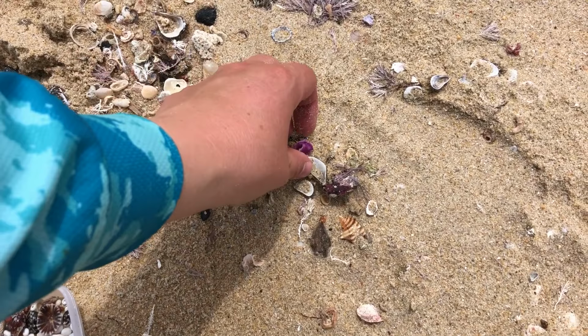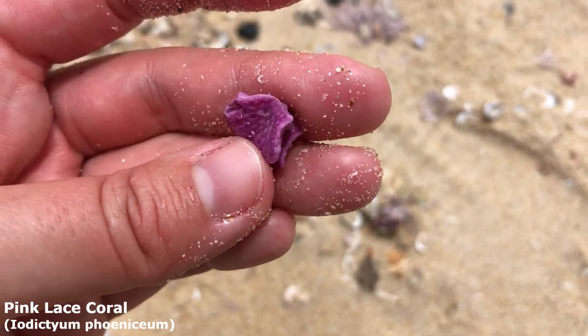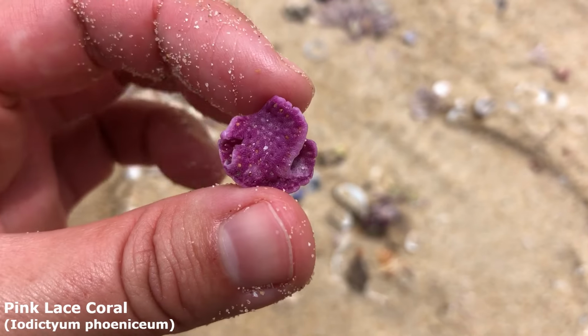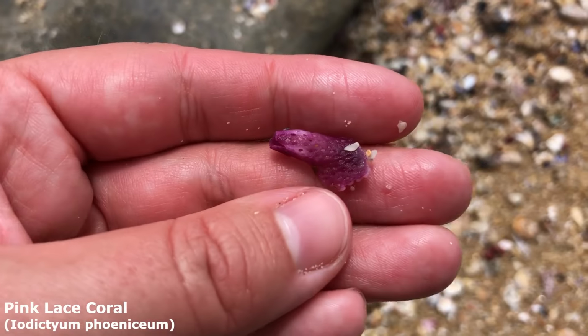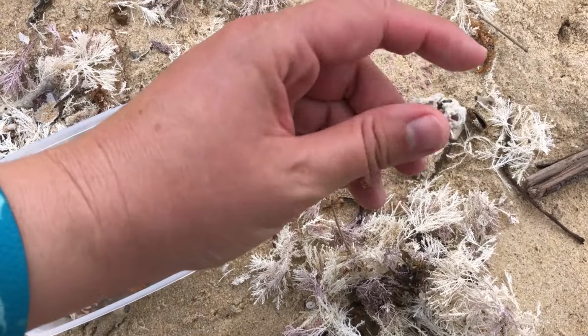Well, here I was finding next to no lace coral, and then suddenly I sight this one. I've got myself a little fragment of very rare pink lace coral, although it has washed up a bit more than usual lately. More of it. Okay, it's definitely not very rare this week. Yes, why not? I shall take you.